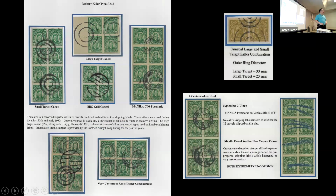So people who collected Lamberts, I mean, there are so many ways how we collect them. Number one is you start collecting them in pairs. And then when you complete them, you may look at the labels and at the different dates. But what else can you come up with? Well, people look at the different killers. There is the small target, the large, the barbecue grill, and the Manila CDS. And then some people will also say, oh, this is unique, they used 2 killers here.